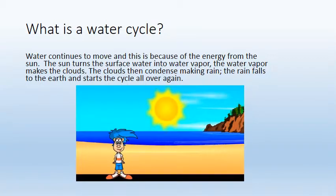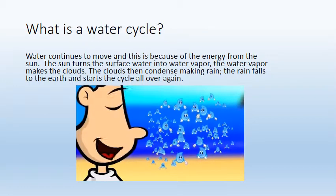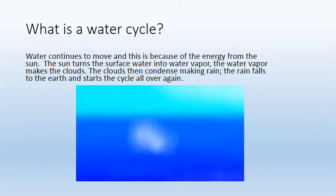It's important to note that when water evaporates, the water is still there floating around us in the sky. Even the air you're breathing right now has water vapor in it. It's just too small for us to see. So what happens after Wet Willie and all his water buddies evaporate? Great question, Billy. Why, thank you.